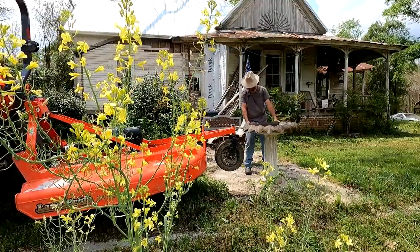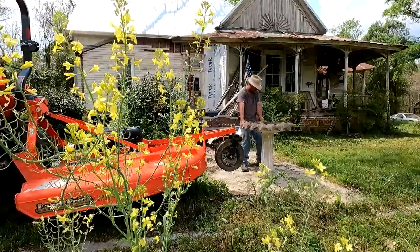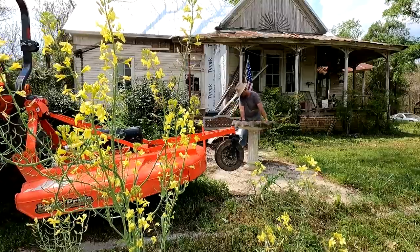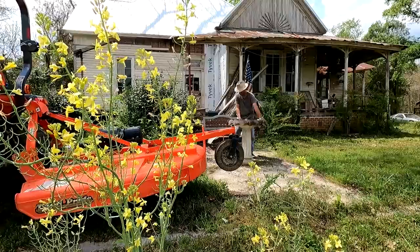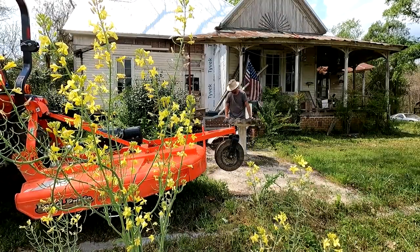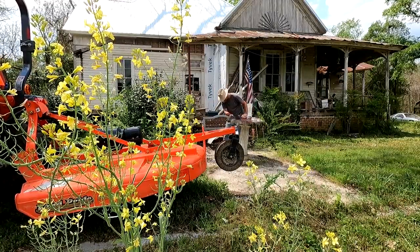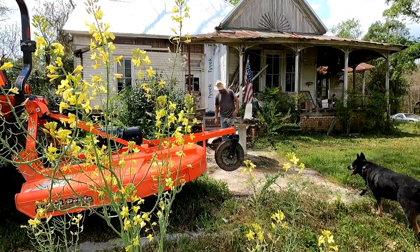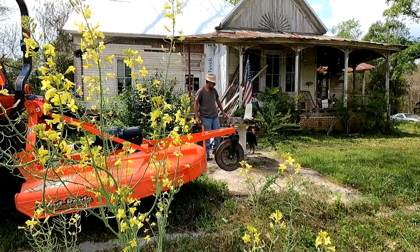Thing is heavier than it looks, and it looks pretty heavy. There we go. That's about it. Centered, I bet.